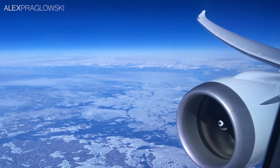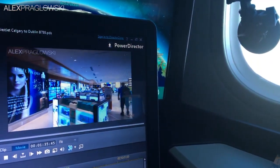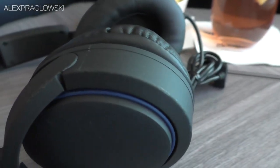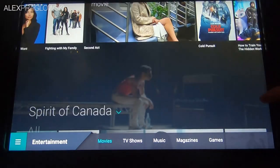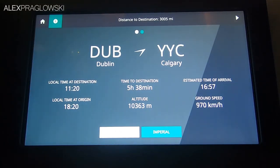Stunning views continued as we flew over Baffin Island in Nunavut, while I got some editing done on the video from the first half of this trip. In business class, WestJet provides a pretty solid pair of noise-canceling headphones for the in-flight entertainment system. The system itself works very well, and has a good selection, plus a moving map, but it also has a few hidden features that I really like.